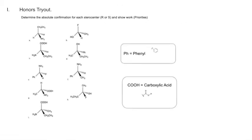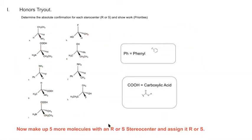So here's the tryout. You're going to determine these 1, 2, 4, 6, 8, 9 molecules. You'll determine if their absolute configuration is R or S, and you have to figure out what absolute configuration is, all that. And then lastly, you'll make up another 5 molecules and assign R and S to them. So if you're interested in honors, do that.